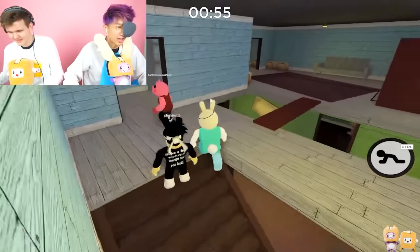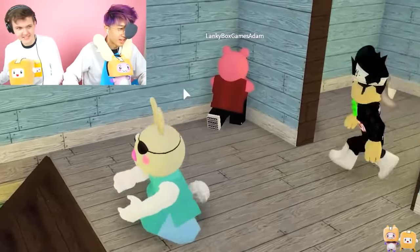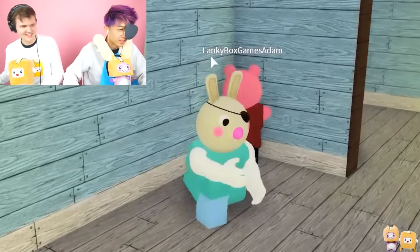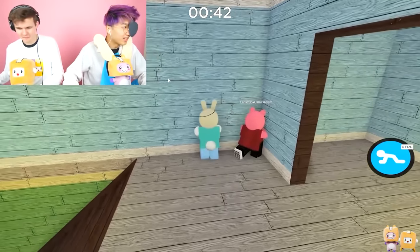Okay, I'll come upstairs. We'll hide together. Last minute. I'll hide in the corner. Let's hide over here. Okay, okay. If I can't see him, he can't see me. Yeah. I'll stand guard. Bunny's got your back. Thanks. Bunny's got you. You kind of look like the wall. Like the blue and white wall. Yeah, I'm blending in. Okay, hopefully.